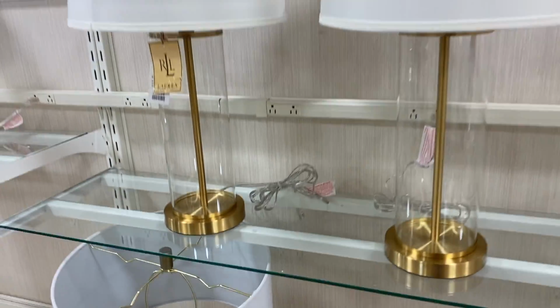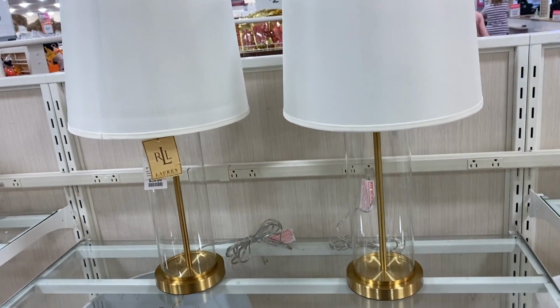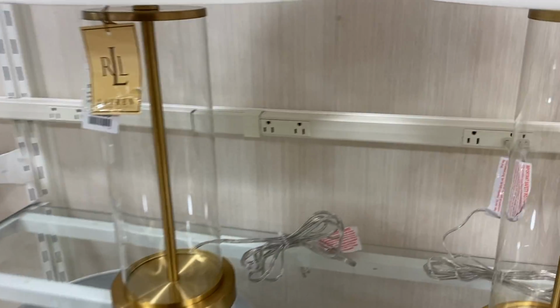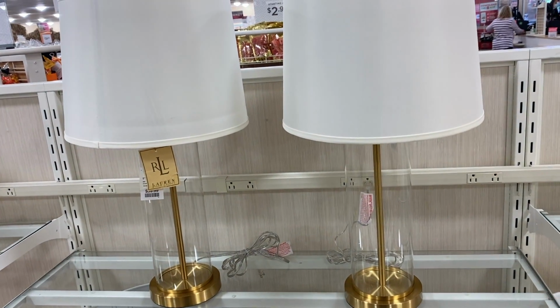You know I am partial to these Ralph Lauren mirrors. Hold on, let me stop talking so fast. You guys always say this. Okay. These are Ralph Lauren lamps, and they're $59.99, and they're really cute. I bought them, but I also returned them because I did not need them, but they are super cute. They also come in black, which I like. A lot of you have told me that you purchased them and you like them.